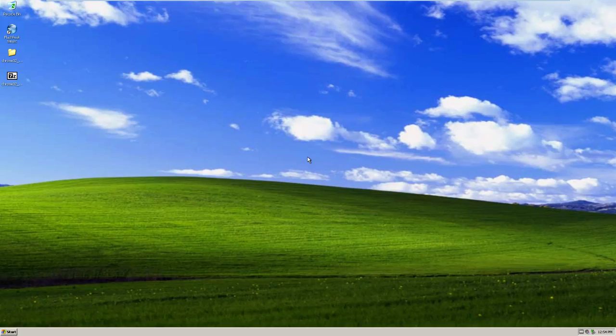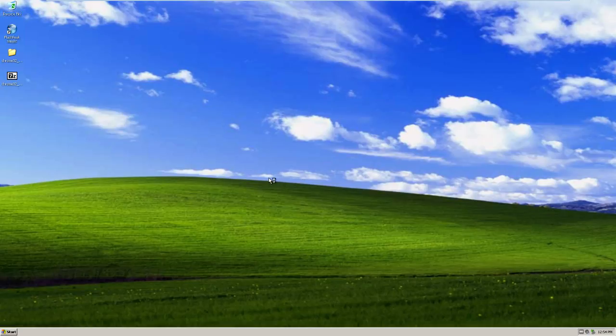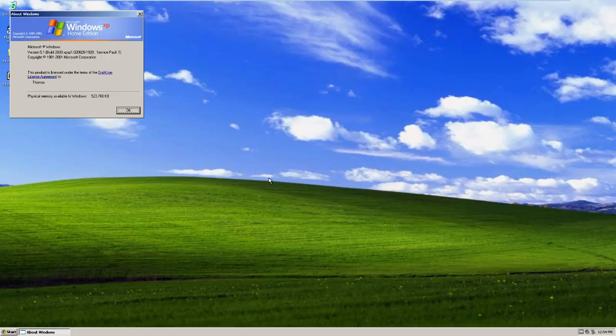Okay, anywho, on the desktop, all you basically got was the recycle bin, but I've installed some programs, but they don't work, because this is Service Pack 1, and nothing works with Service Pack 1. So if I do Windows key R, and do a winver, you can see this is Windows XP build 2600 Service Pack 1. 1981 to 2001, apparently.